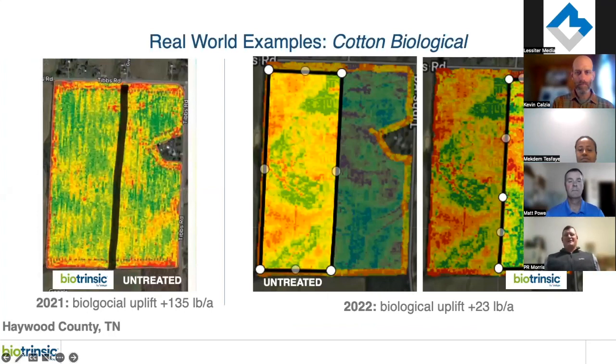I know this may look kind of busy here, but the picture on the left is from 2021, and the other two are from 22 that was harvested about 2 weeks ago. In the picture on the left from 21, you can see the black line. To the left of that black line was treated, to the right was untreated. And there was a 135-pound increase in the treated as opposed to the untreated. Well, after we harvested, the grower got to telling me that he actually had us in the better part of the field, that about two-thirds from the top of that picture down, there's a rise to a hill in that field.